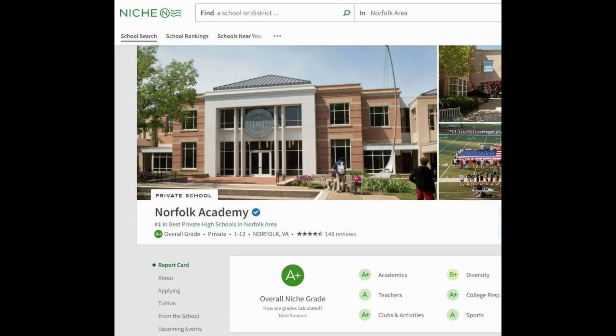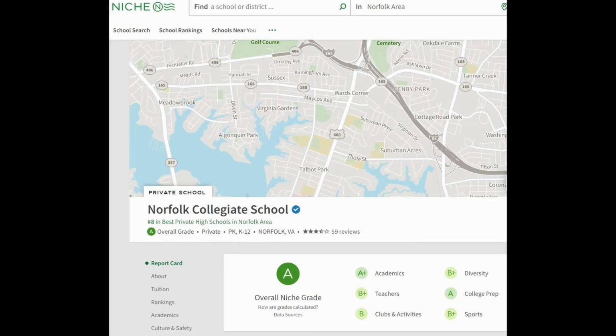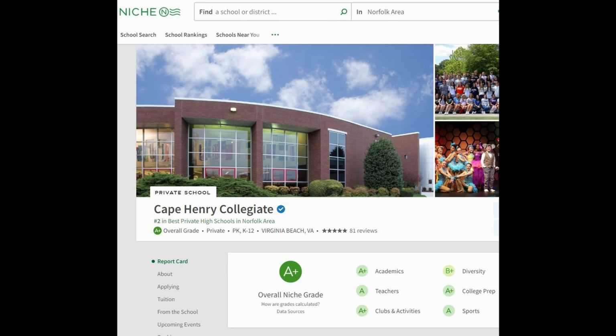There are several prominent private schools that people will choose between in Norfolk if they choose to go the private route. Norfolk Academy, Norfolk Christian, Norfolk Collegiate, those are 3, but there are several others. And also Cape Henry and Virginia Beach, those are some of the primary larger ones in the area, but there are quite a few others. So just keep that in mind, that part of the cost of the payment for their house can factor into the demand of the area, which could affect which school zones you might be going to.